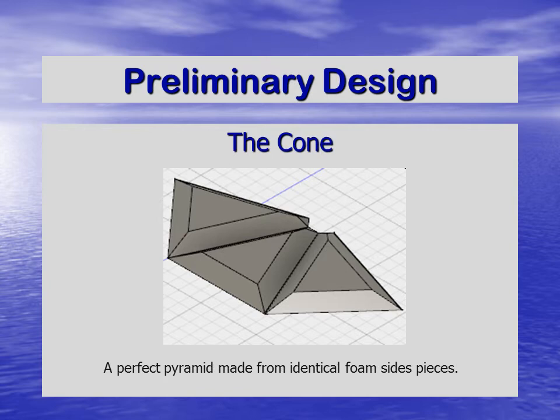The cone itself is a perfect pyramidal shape that is made from identical foam pieces. The neoprene is 4 inches thick as mentioned, but is covered in a tough outer covering, which could be Kevlar, nylon, or a high impact plastic. This allows the pieces to be independently stored, each side stored by itself and then reassembled. The assembly is done with a hinge mechanism between the sides and a hinge pin that is inserted into each of the hinges.